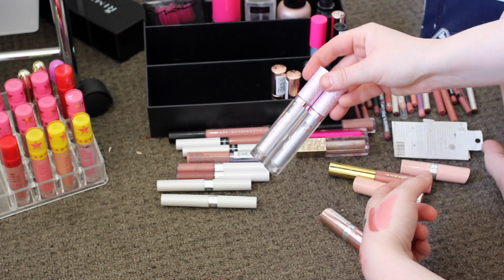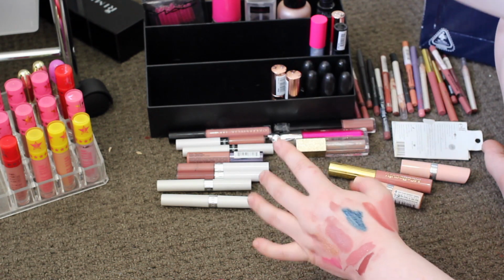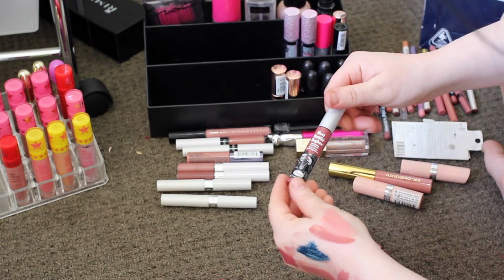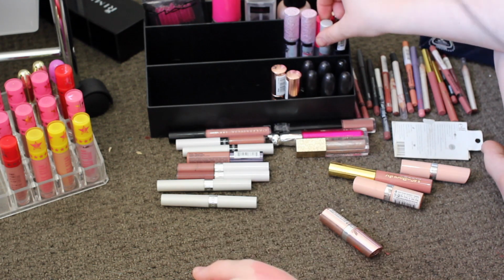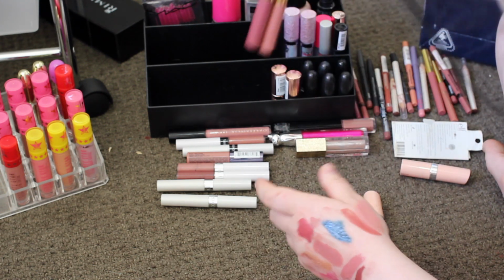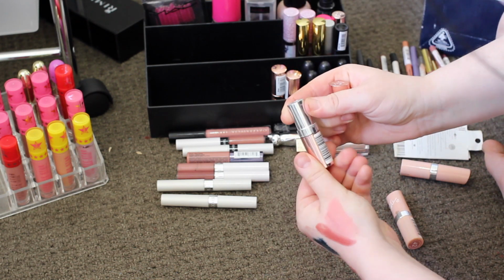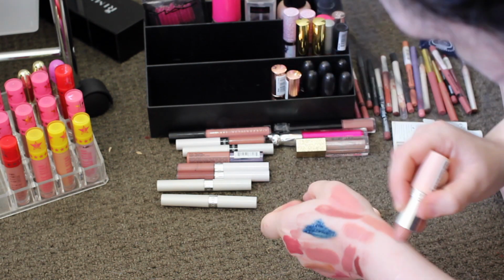The Diamond Crushes from Lime Crime. What I'm going to do is just hang on to them here because I want to try and get some use out of them. I might hang on to that. That's in Charming. And then I've got the Model Co ones, which I'll hang on to because they're relatively new. I've got this Kate lipstick, which I really wanted to keep.